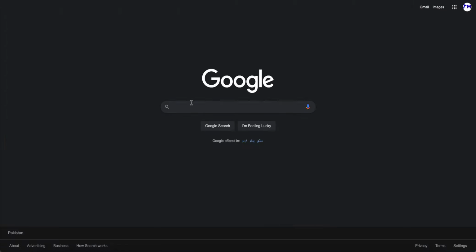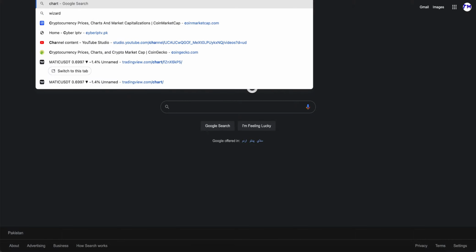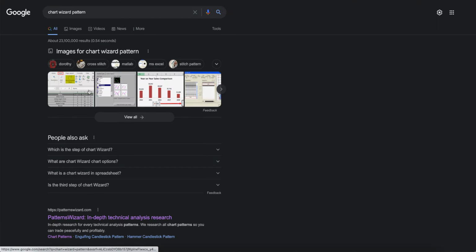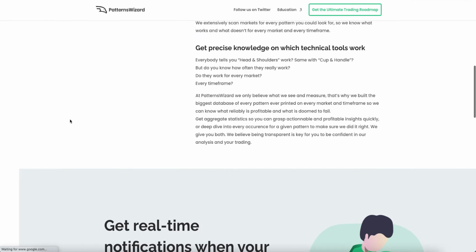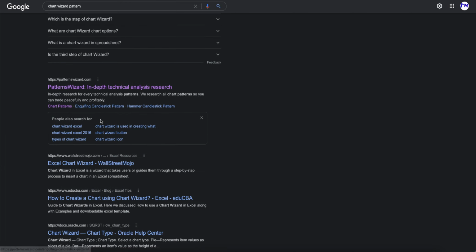I kind of have the time to check the chart wizard pattern, I guess. Is it wizard pattern? What the hell? I really want to know what kind of pattern that really is. Just a second here. Actually, that's going to be candlesticks. We're going to try to search this on this website, because this is the website that I was using for the candlesticks that I was teaching on my trading course as well. So let's bring this one up.